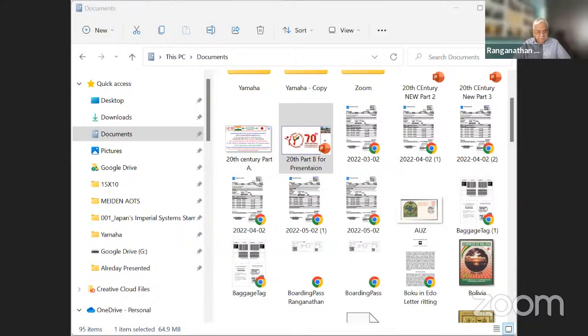Thus, 1989 corresponds to Showa 64 until 7th January, and Heisei from 8th January in the same year. The Heisei era ended on 30th April 2019, when it is called Heisei 31.